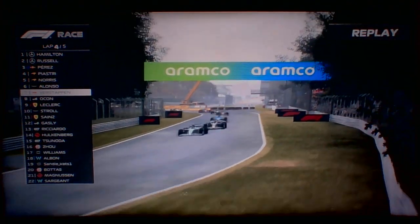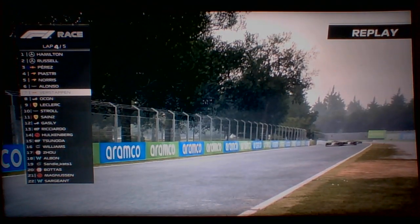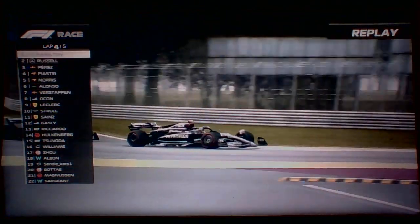It's a crazy race indeed, but a confusing one. We have to see what happens, but we're already almost at the end of the race. Here we come. Hamilton takes the lead of the Grand Prix.